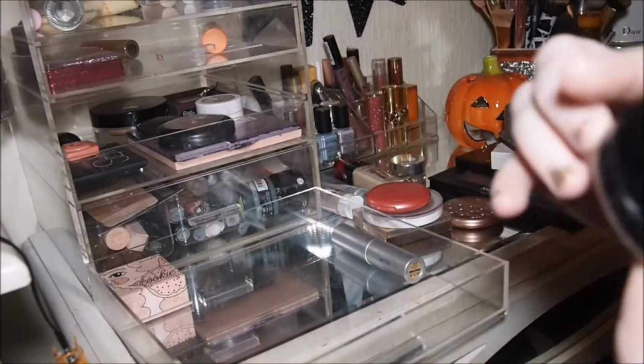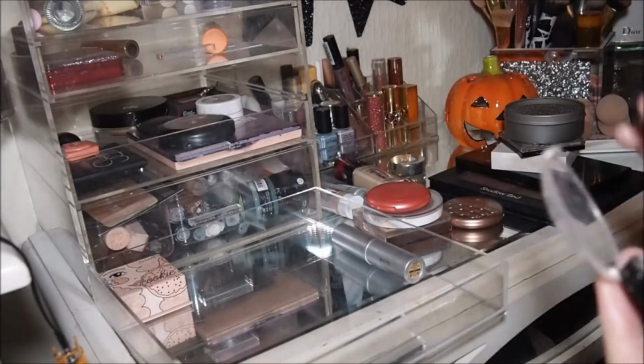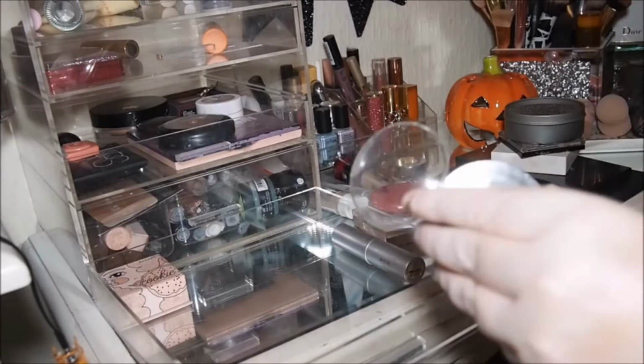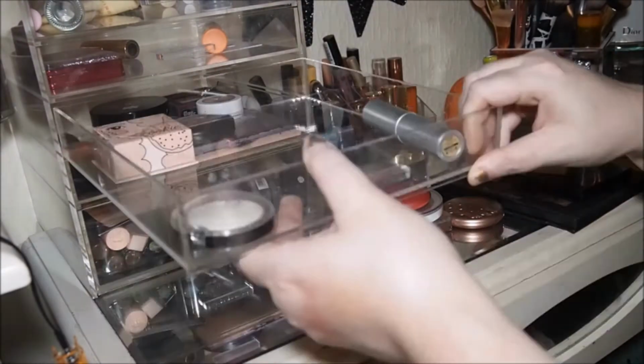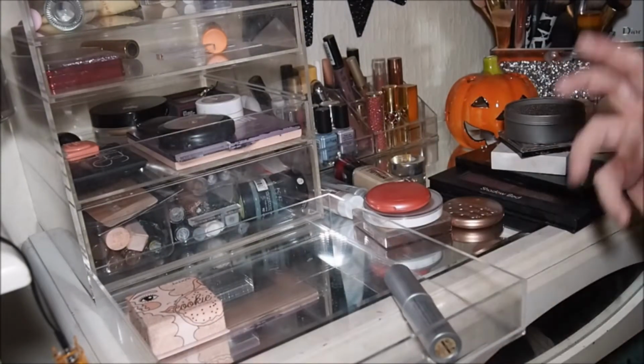Laura Geller in the shade Diamond Dust. This one is just so, so pretty. I showed it you last week. Quite easily wear this as an eyeshadow. It's got a white to purple shift. It's really, really pretty. I like to use it as a highlighter, but it could also be used as an eyeshadow.